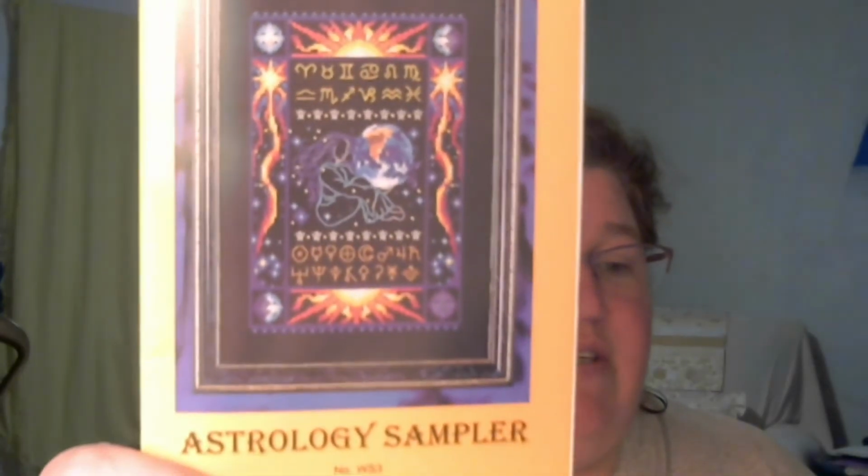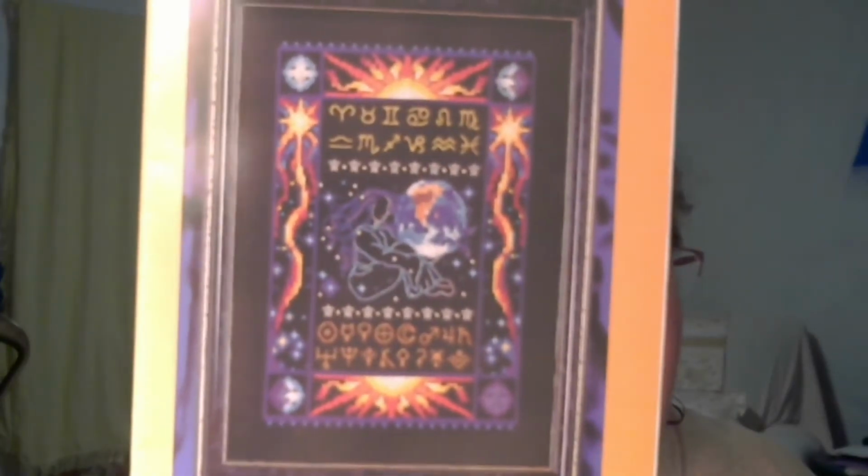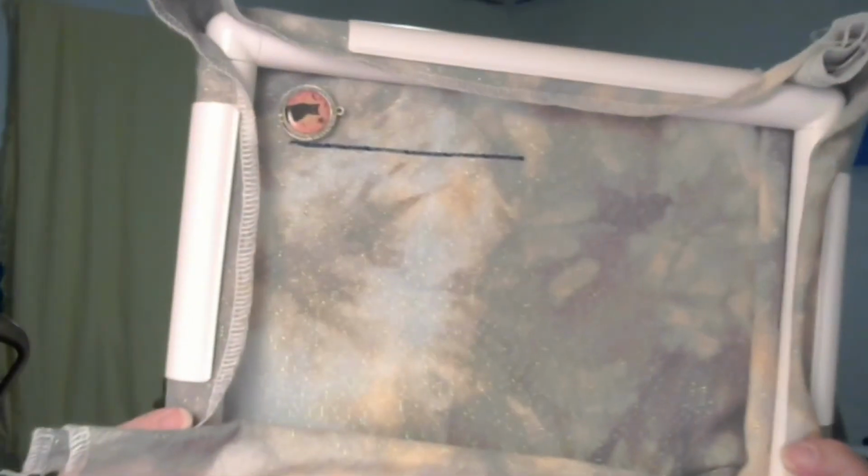I did do a new start today. After lunch, I took some time, and yesterday after I recorded my segment, I went ahead and started pulling the threads and kitting up the astrology sampler. This is by Witch's Stitches. The designer is Anne Marie Garrison. I'm stitching it on 28 count Opal Witch's Brew from Mystic Fabrics LLC.